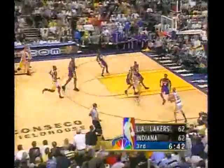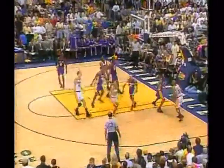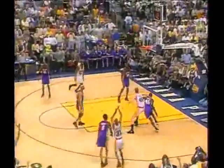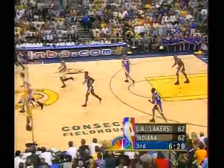Rose on Rice, who shoots over him. It's short, and Davis, one of the best rebounders in the league, takes that one. Reggie to the baseline. Back up top to Mark Jackson. Reggie for three over Kobe. He's gone cold since the first quarter.